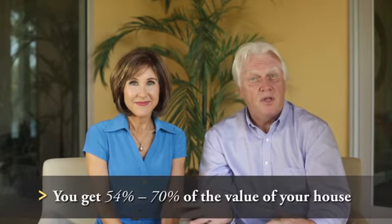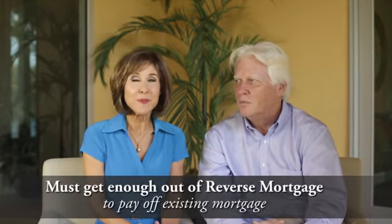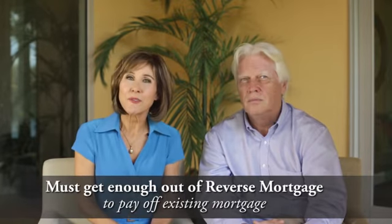Let's discuss how much money you can get from a reverse mortgage. The older you are, the more you get. The average amount that people get is about 60% of the value of your home. Now, as you can see, the range is 54% to about 70%. If you already have a loan on your house, you can still do a reverse mortgage, but you have to have enough money out of the reverse mortgage to be able to pay off your existing mortgage. If you don't, you really can't do a reverse mortgage unless you're willing to dip into your savings or some other source and pay down your existing mortgage.